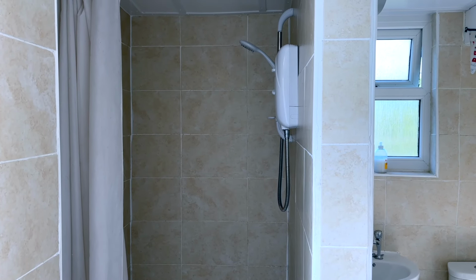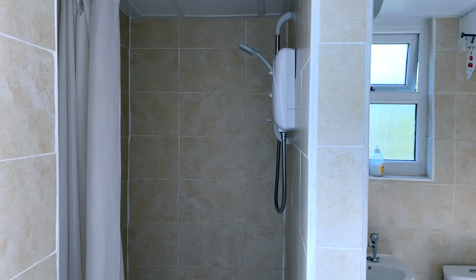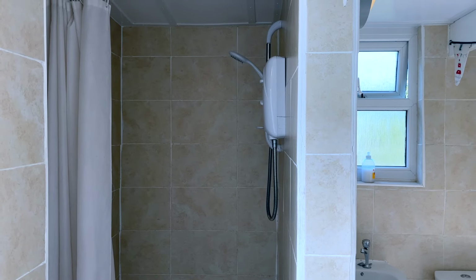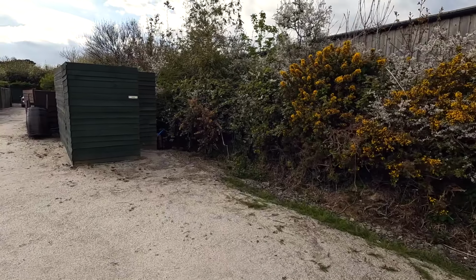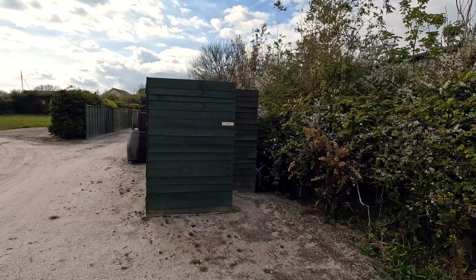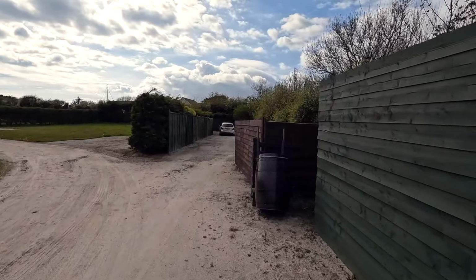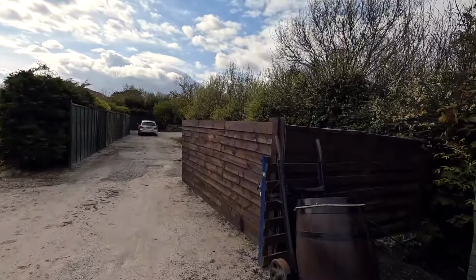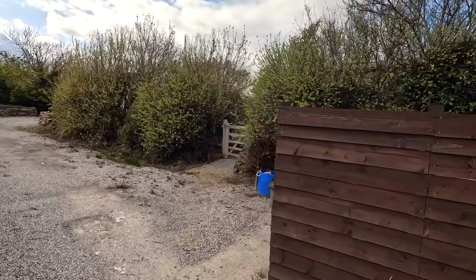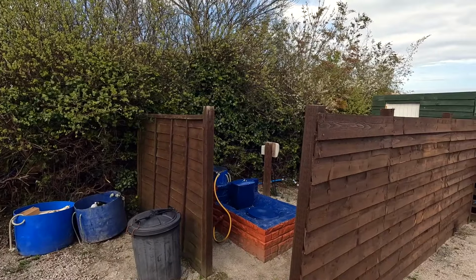It's not metered, but you pay extra for booking the shower room, and it makes it £25 a night for pitch, electric and shower. Just up here is a separate toilet. So if the shower is being used by somebody, you can access a toilet there. And we'll come up here. Here on the right, there's drinking water. And this is also the waste area. So you've got recycling, general waste and L-sand.